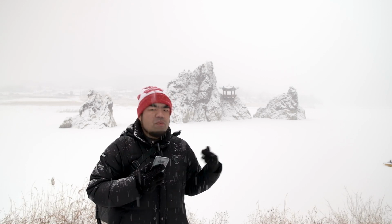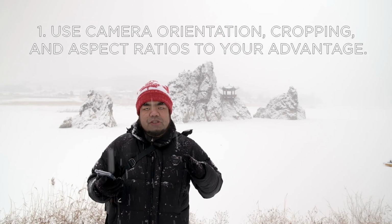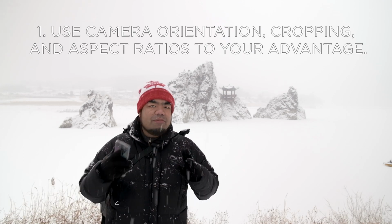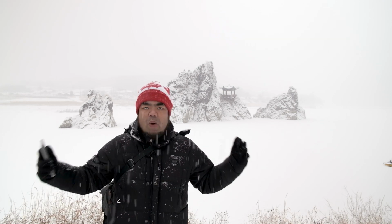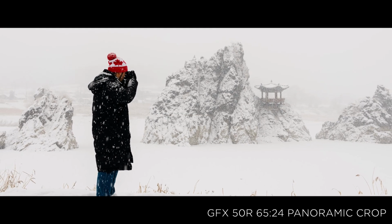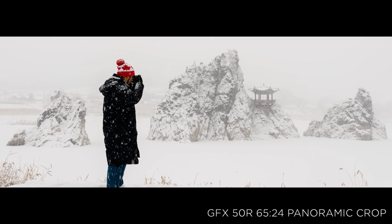All right, so what I'm going to focus on for my video is 5 tips on how to get different, unique shots at one location and to maximize your time there. So tip number 1, use horizontal and vertical compositions, and also use your various aspect ratios. Sometimes 16:9 will work better. Sometimes that wider crop makes the scene look really good. I know Dylan really likes to use that wide crop on the GFX, and it changes a whole scene sometimes.